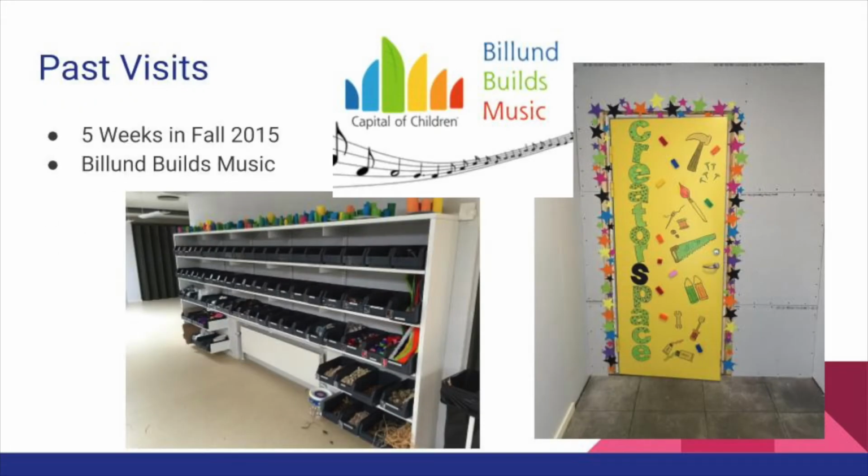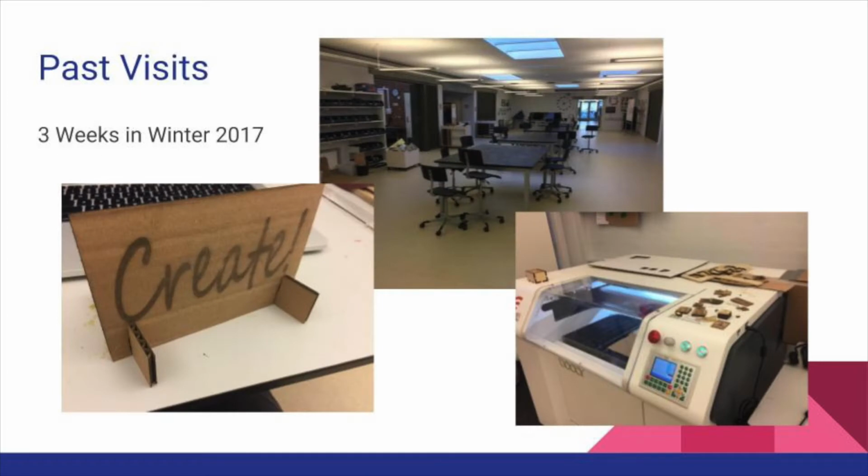My first trip to ISB was in the fall of 2015, when I got to see the creator space open for the first time. I was also there during Billund Builds Music, which has led to my current line of research, but I'll talk more about that later. I returned for 3 weeks last winter and worked with teachers to help integrate more making activities into their curriculum and got to set up the creator space's new laser cutter.